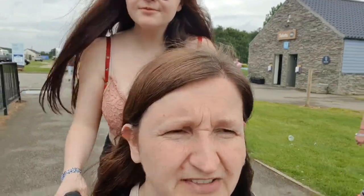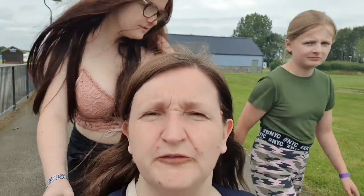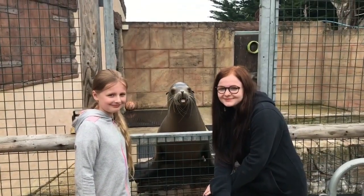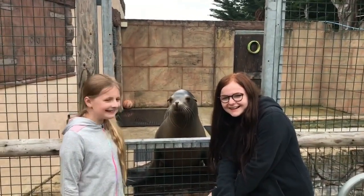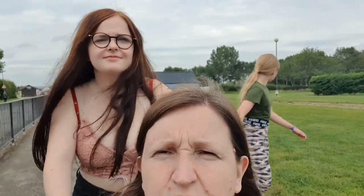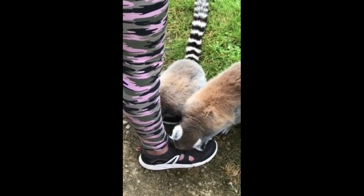Right, so it's 10 to 2, the rain is off at last, and we've had lunch. So me and the girls are heading back into the park. The girls and Jack had a great time at the zoo earlier. The girls got to meet Marvin again and got their photo taken with him, the sea lion. Jack filmed it, so I will put footage of that in here now. The lemurs walked through and were licking their ankles and chewing their feet. They're very ticklish when they lick your skin. They've got quite a little tongue like a cat.